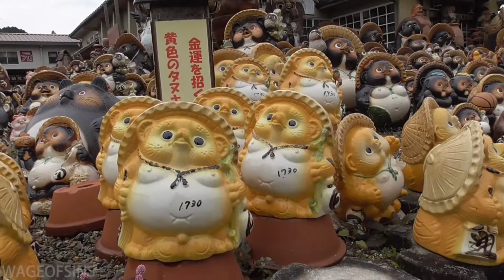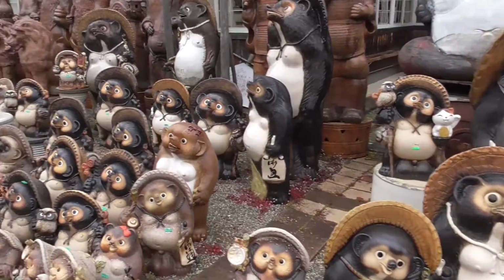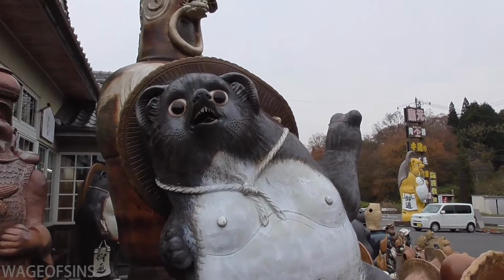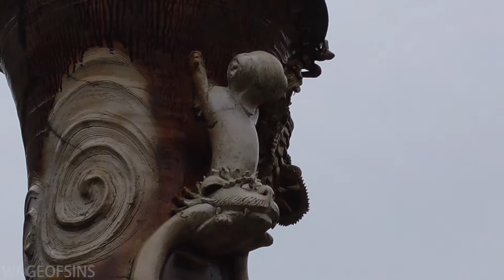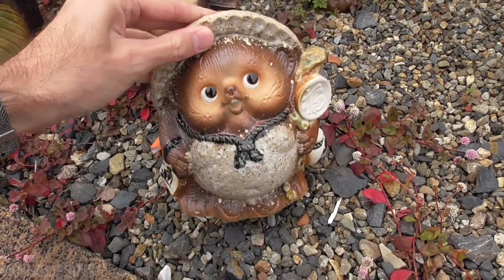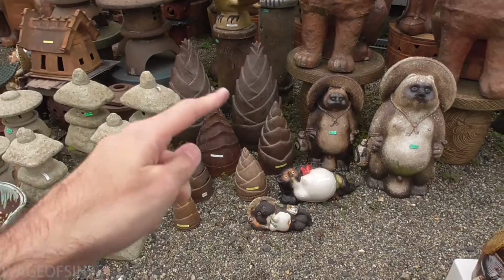All the way back. Got regular pots and things too. I like this guy. Hey, how's it going? Some kind of lion? Get really small ones too. I think that's a lady one. I think that's a lady one, but she's got that. I don't know what to trust. These are baby bamboo shoots.